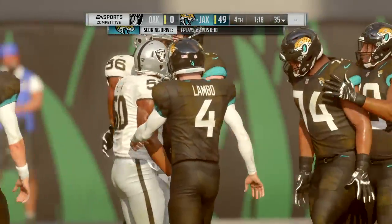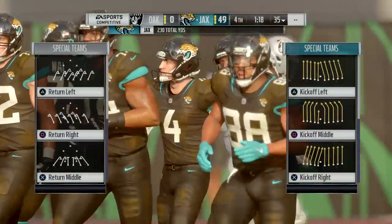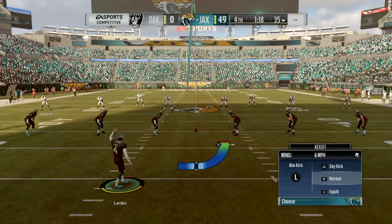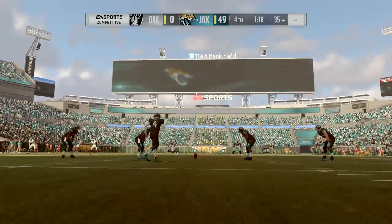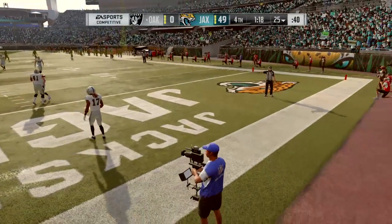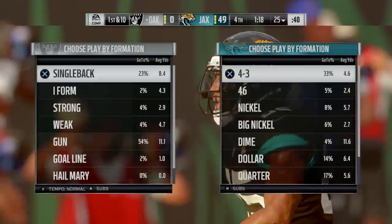Point after by Lambeau, up and good. And the lead will swell by 1 more. And they're able to get the connection on the long touchdown pass. And that's one of the easiest drive summaries you'll ever see. 1 play, touchdown. Here's Lambeau out to kick this one away. And they will not get a chance to return this one as it's through the end zone for a touchback.